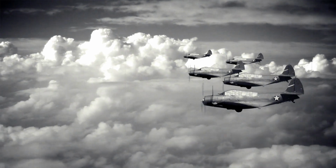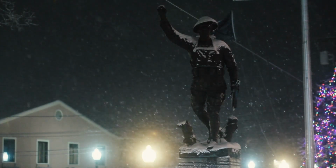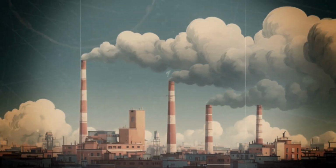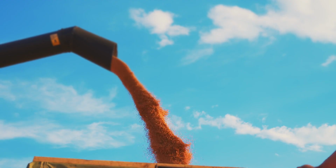In 1914, the world was at war. But behind the scenes, something even bigger was happening. Something that would change the way we grow food forever. Factories that once produced explosives were suddenly repurposed, not for war, but for agriculture.